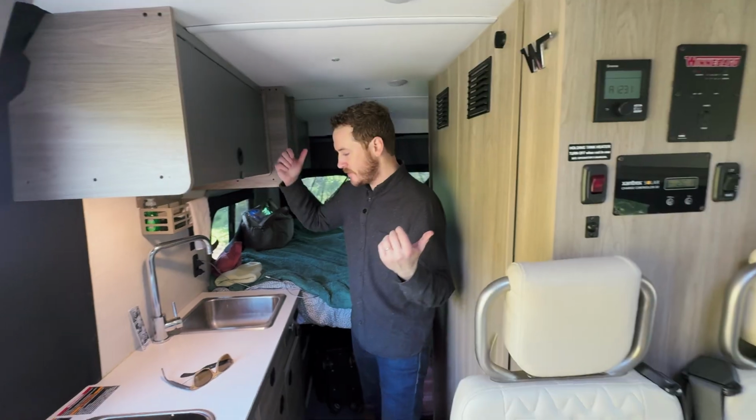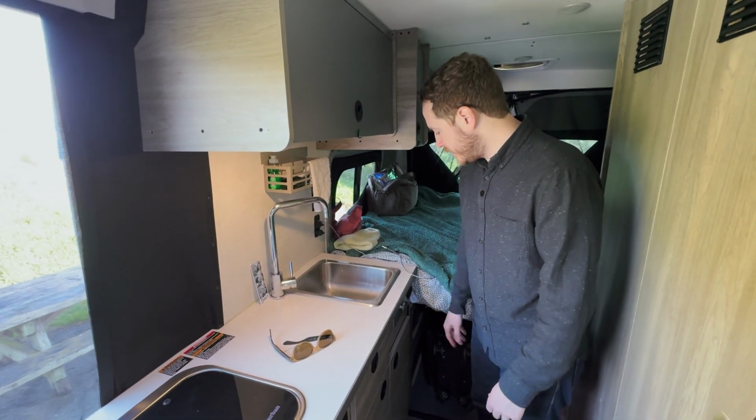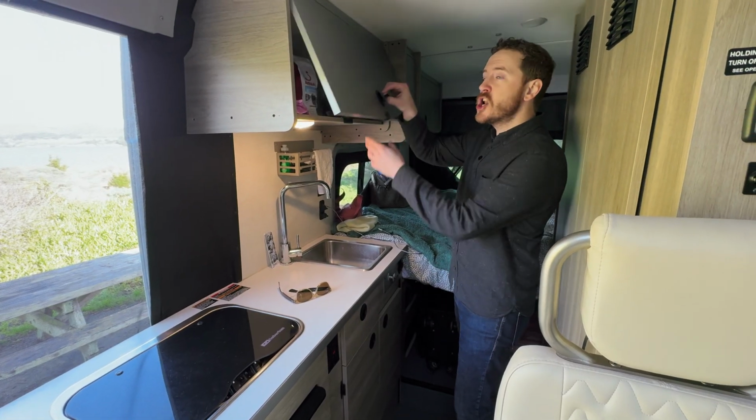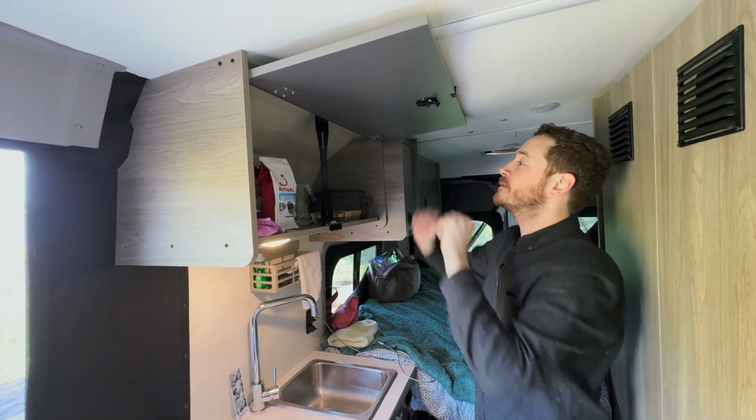Pillows, blankets. So moving on, you got your water. There's a water pump in here. Tons of fresh water, and what's awesome is there's tons of storage, and these things latch up like this.